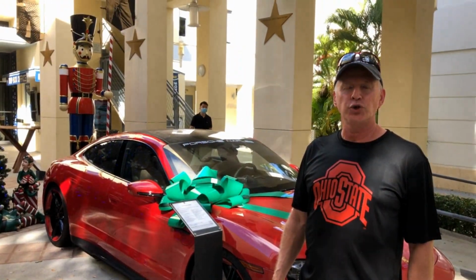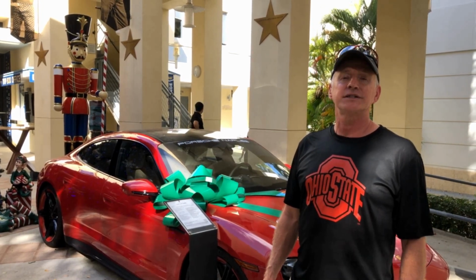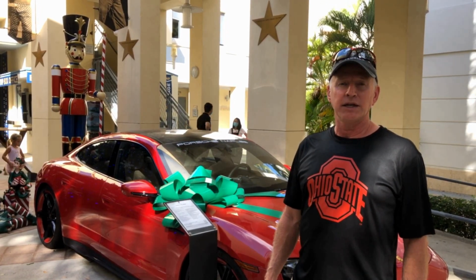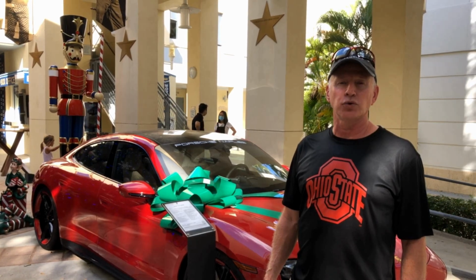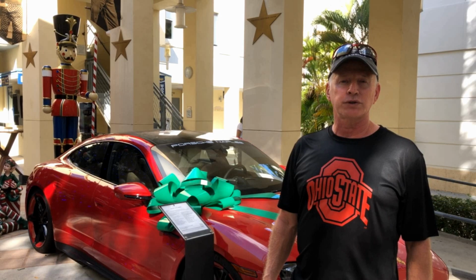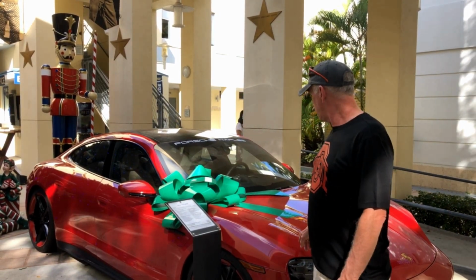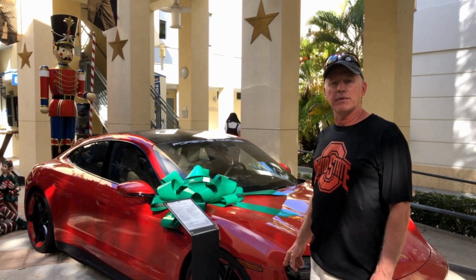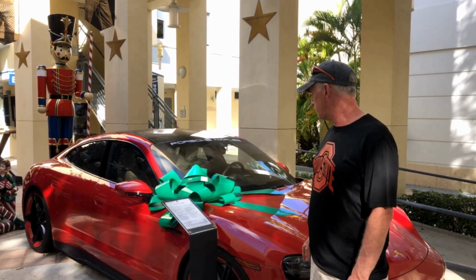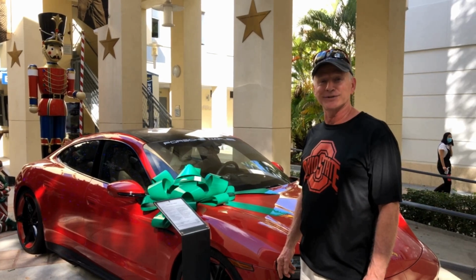One of my favorite things to do on Fifth Avenue and throughout Naples is to check out the cars. This is a very wealthy community, and you will see all sorts of really cool cars like Rolls Royces, Porsches, all sorts of cars everywhere. And here's one that I'm thinking about maybe buying my wife for Valentine's Day. It's a Porsche. It only costs $208,000.